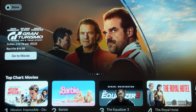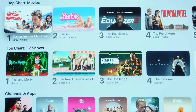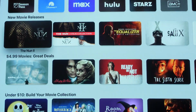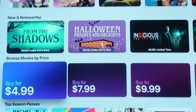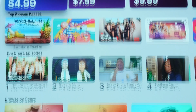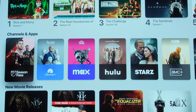We got a recommendation engine top row, and then essentially horizontal strips of top charts for movies, TV shows, sub channels, new releases, sales, discounts, all of that. And you could drive down through quite a few options till you actually get to the bottom. Now I can swipe as well as click and tap to move around in here pretty quick.